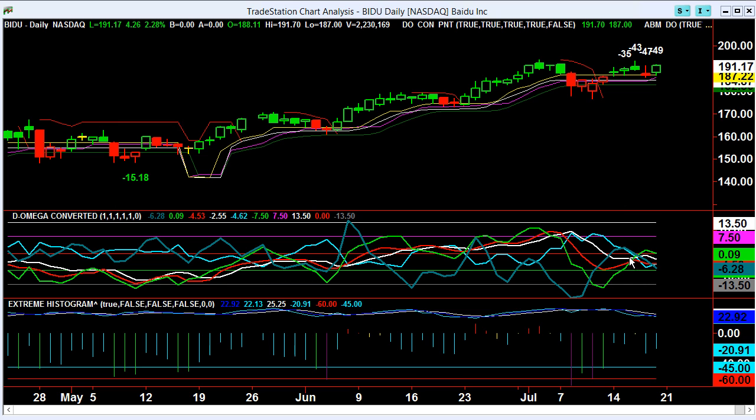Baidu had made a nice improvement coming back up, and now you've also got the cyan below, at least even from the previous day, so that presented a nice buy opportunity even within the red, but we don't expect that to break out too far.